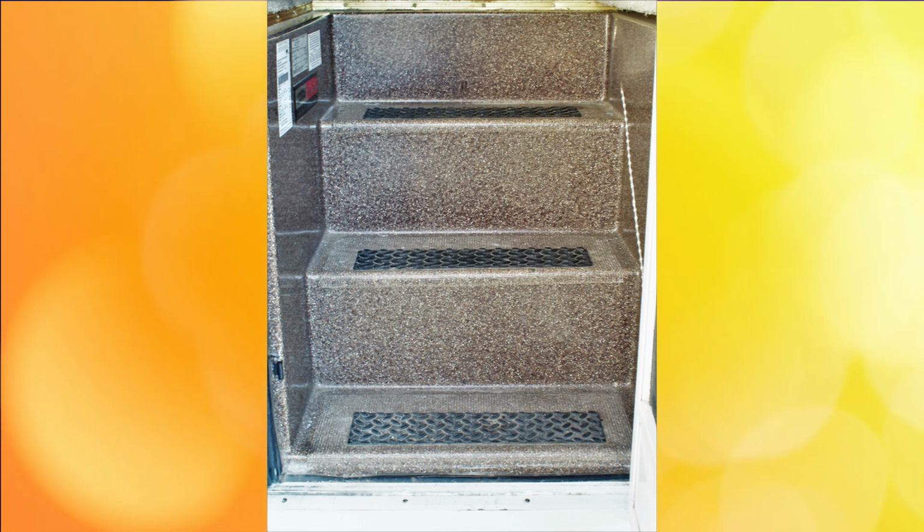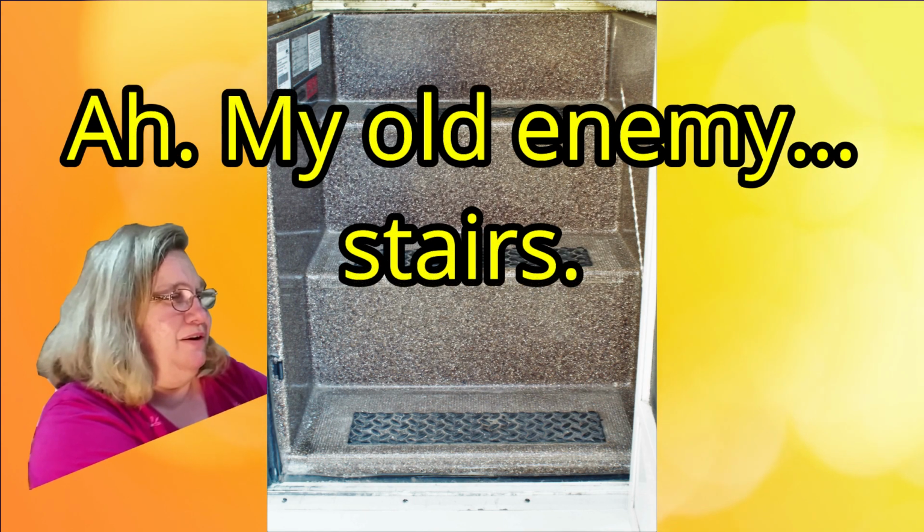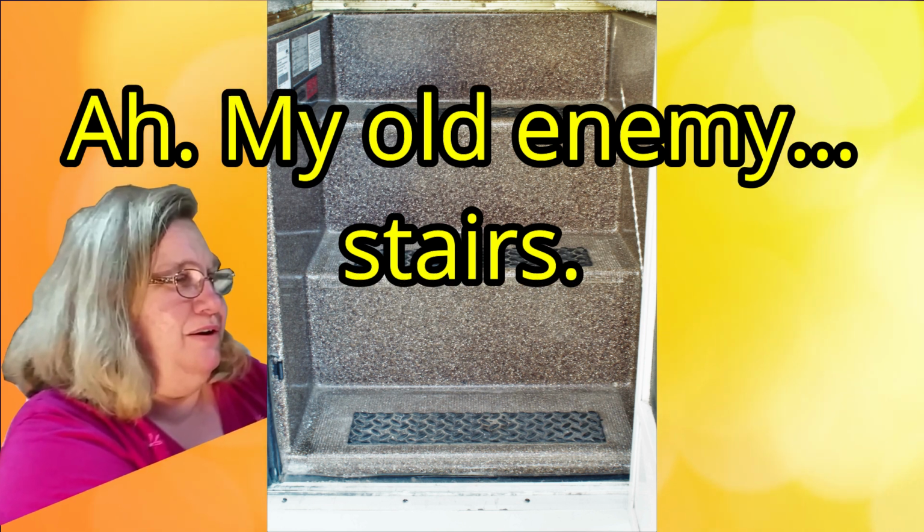One of the challenges our coach presents are the stairs going into the coach. These have a grab bar on the wall outside, one on the same wall on the inside, and one on the dashboard. That's the way it came from the factory. This might be enough for someone who has good mobility, but someone who has challenges with stairs, this is not enough.